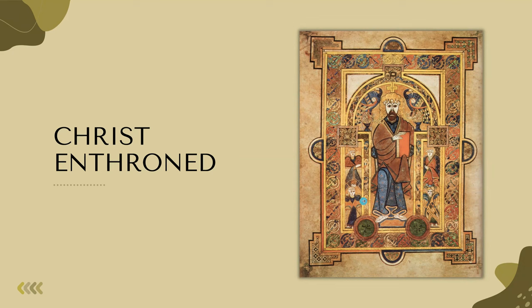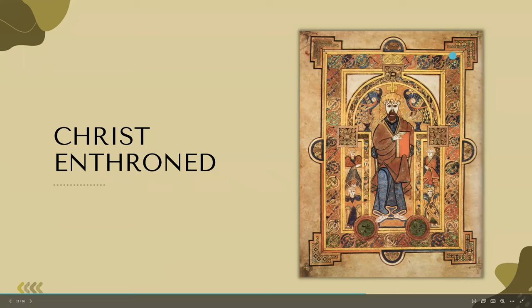These guys down here are angels. So again, alluding to the fact that we are in heaven and making sure that we know that Christ is enthroned in heaven. He has already been resurrected because we have the peacocks and the angels. Again, we see the intricate knots on either side of this border. And then we've got these little pages.